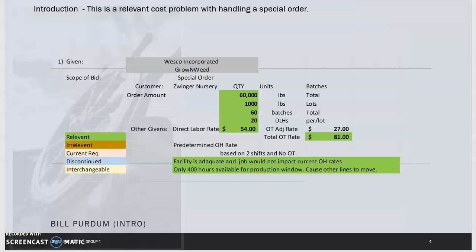I wanted to point out that this is a relevant cost problem, and it's being handled like a special order. So there will not be any fixed overhead that will be applied to this. The relevant parts to the problem are the 60,000 pounds, the 1,000 pounds it takes to make up a lot. There'll be 60 batches total that will be delivered. It takes 20 direct labor hours per lot. The direct labor rate is $54. Overtime premium is $27 for a total overtime rate of $81.